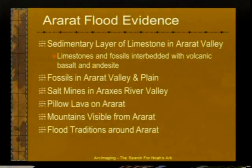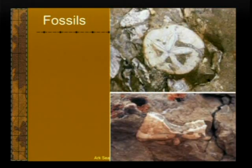We also have flood evidence in the area. So we're talking about different sedimentary layers and fossils that we see here that I picked up also there. Salt mines that we've explored as well. And here's some of the fossils that I found in the limestone itself. Photos in situ here. Salt mines that are on the Aras River next to Mount Ararat. Huge deposits of salt showing some type of flood activity there as well.